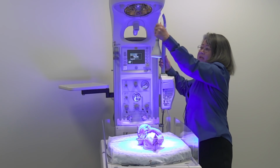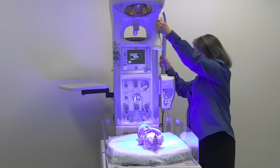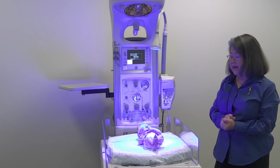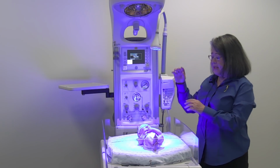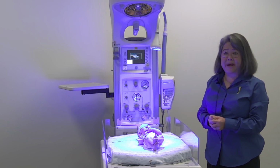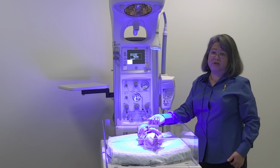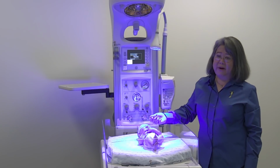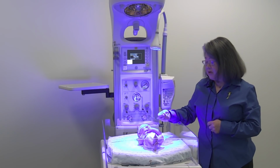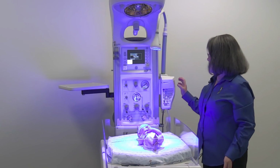I just need to move this light further back, okay? And you don't have to worry about the fact that you're not giving enough intensive light, because at 38 centimeters or 15 inches, we're able to deliver 45 microwatts. And once I'm further away, if you use a light meter to measure, I'm sure you can easily get around 30 microwatts. And that's our goal, to give at least 30 microwatts per centimeter squared per nanometer. And we have the nice blue light.